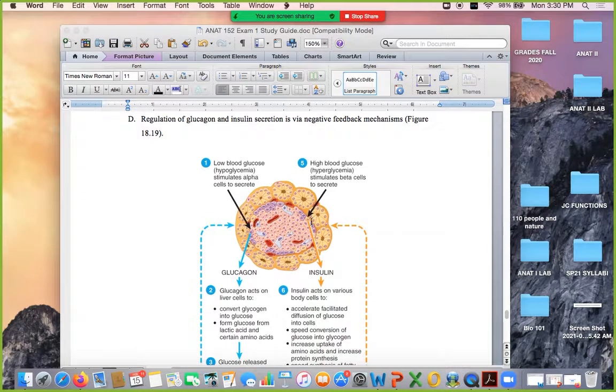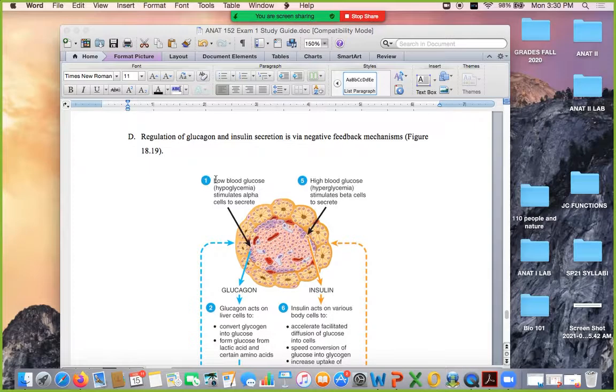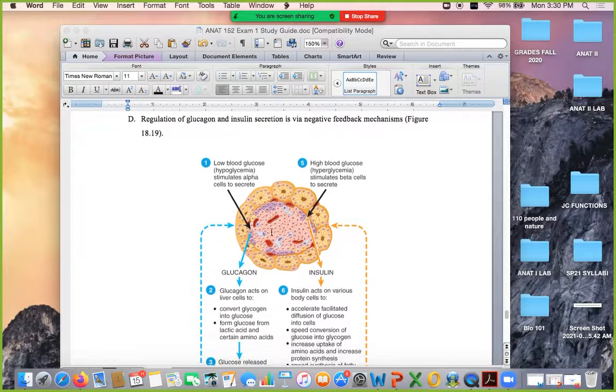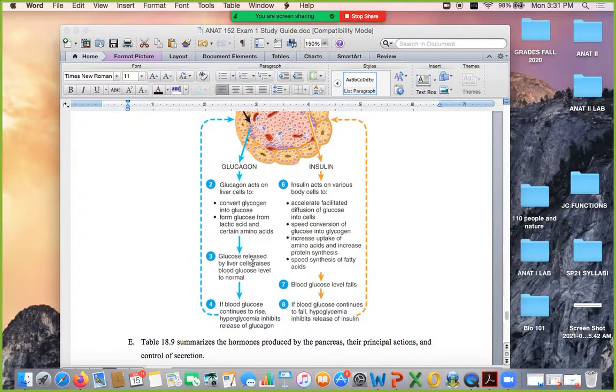So this shows regulation of insulin and glucagon secretion via negative feedback mechanisms. And this is basically another one of those where we have two separate pathways that are working simultaneously. If we have low blood glucose, again, that's hypoglycemia, the alpha cells are going to secrete glucagon. Glucagon works to do two main things in the liver: both convert glycogen into glucose and also create new glucose from lactic acid and certain amino acids. So this is called glycogenolysis, breaking down glycogen into glucose, and this is called gluconeogenesis, the creation of new glucose from other biomolecules like lactic acid. Either way, that's going to increase the amount of glucose secreted by the liver cells, which is going to increase blood glucose levels.